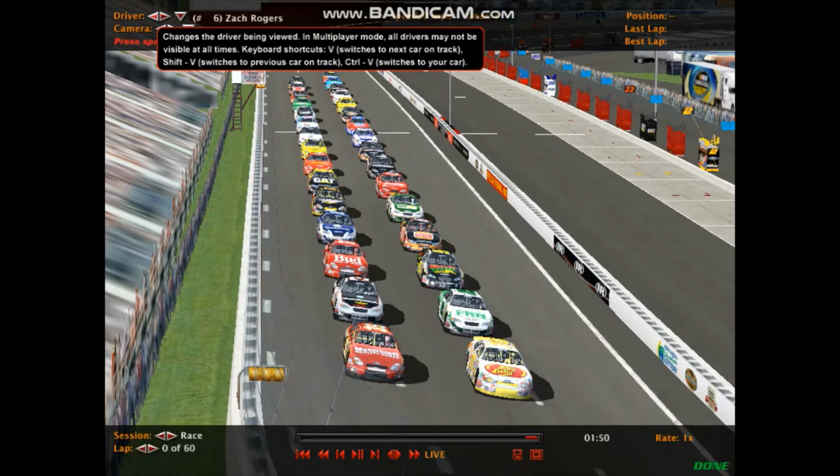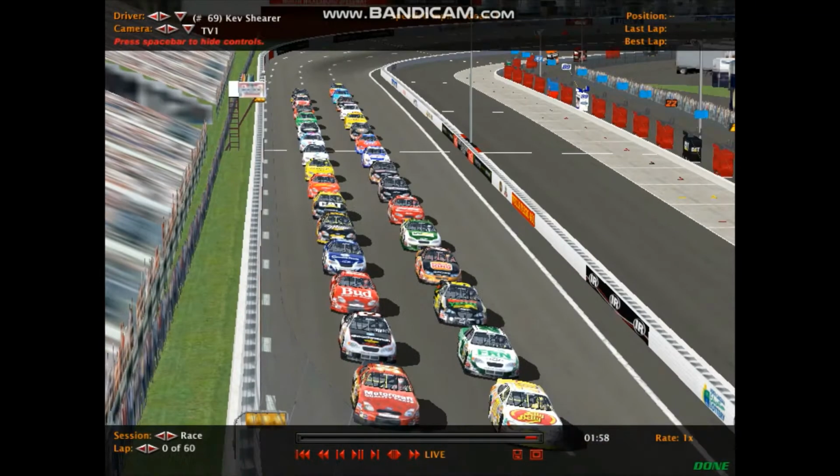Going to row number 4, we see Zach Rogers, who's third in points coming into this race, in car number 6, the Burger King Dodge. He's alongside number 16, Johnny Gardner in the Crawley Food Chevy.